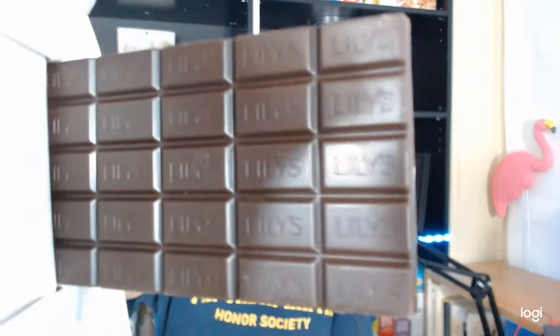Well, that's neat. It says Lily's. Nice sheen on it. I mean, it's a very beautiful chocolate. It's so aromatic, my word. Let's get into it. Great snap. Very robust chocolate flavor.